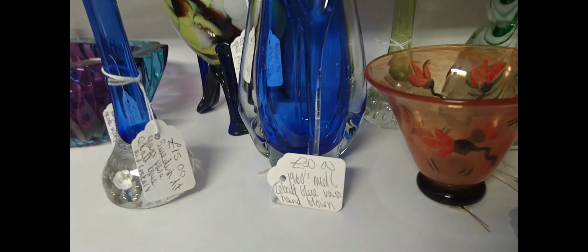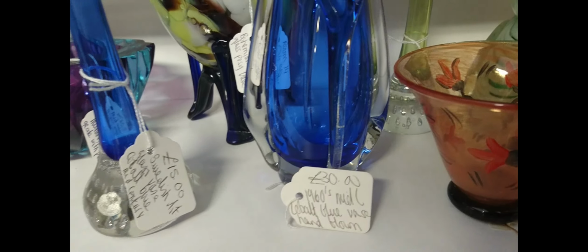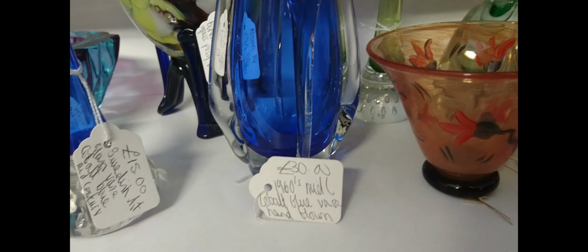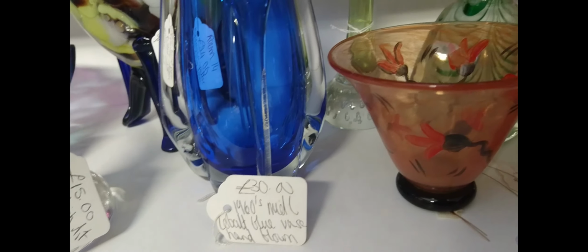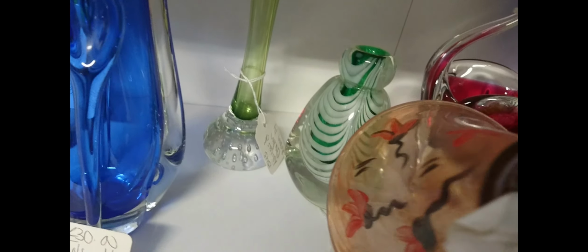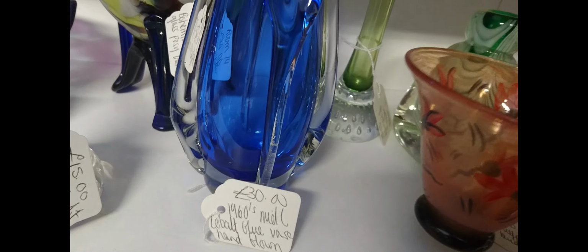Across the shelf a bit, I was thinking, ooh, this looks like Bertil Vallien's wife's work, and yeah, he knows it too. He wants £60 for it. Rika Hyde signed bowl, £60. Damn it. Oh yeah, you can see it's got Boda written on the bottom there, can you see? Yeah.